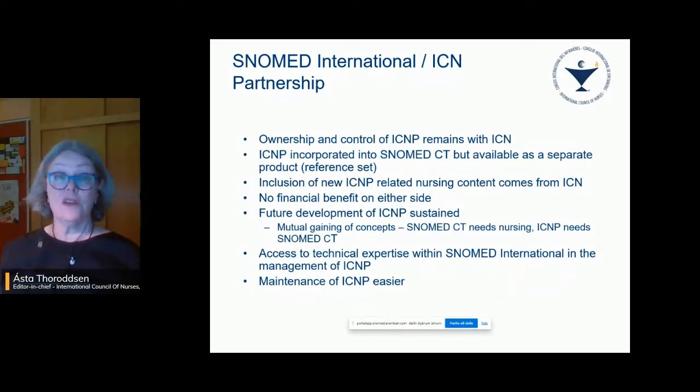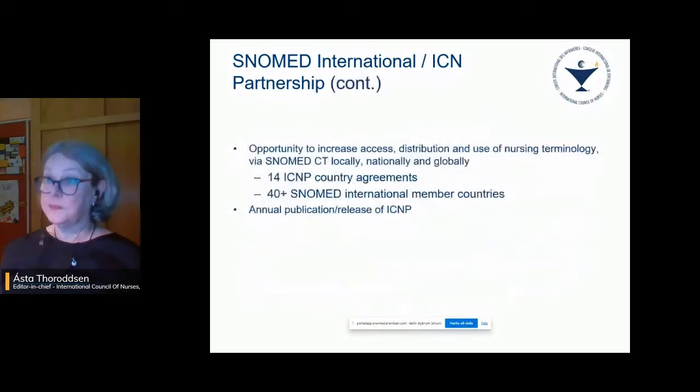SNOMED CT needs nursing, and ICNP needs SNOMED CT. And one of the benefits of the partnership is access to technical expertise within SNOMED International in the management of ICNP, which makes maintenance of ICNP a lot easier. And this partnership also opens up the opportunity to increase access, distribution, and use of nursing terminology via SNOMED CT locally, nationally, and globally, as ICN has made agreements with 14 countries, and 40 plus countries have license agreements with SNOMED International. And one additional benefit with the partnership is that ICNP can be published or released annually instead of biannually.